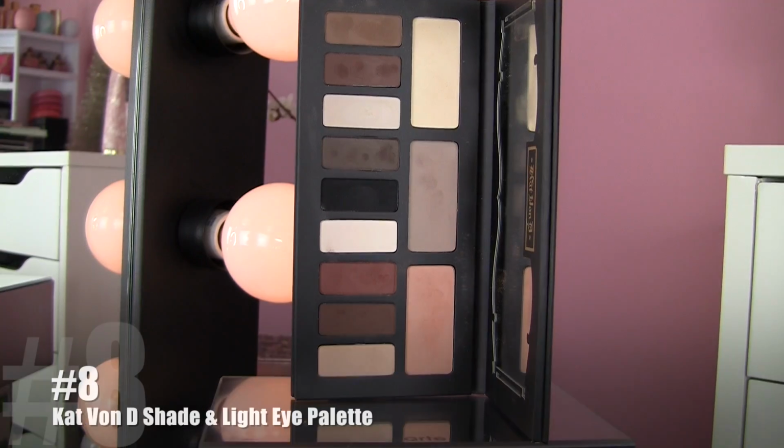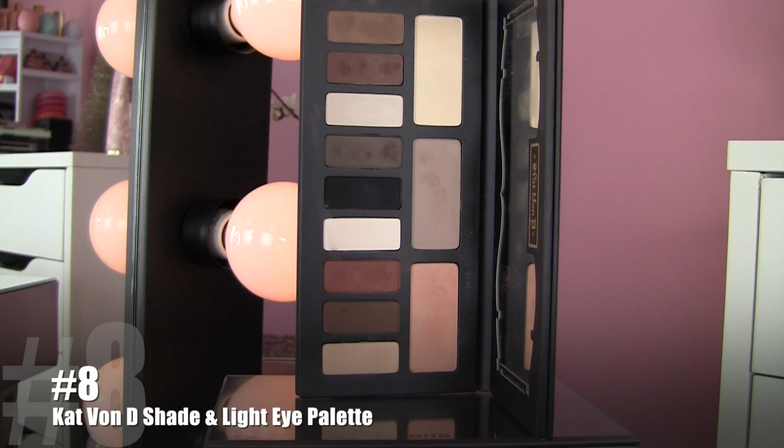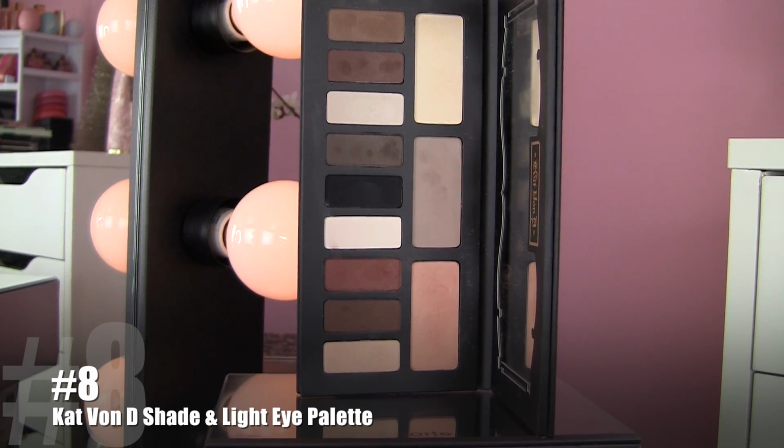Number 8, my first palette is making it into the top 10, and this is a really basic palette. It could be a nice companion to a lot of different things, but for me, I have been so satisfied with the looks that I've gotten just using this on its own. It's just a great quality palette. I love the way these shadows blend. I love the way they go on. It's my Kat Von D Shade and Light Eye Palette. So neutral to the max, definitely.